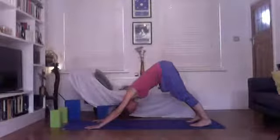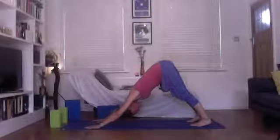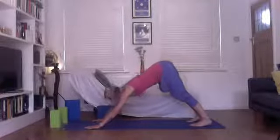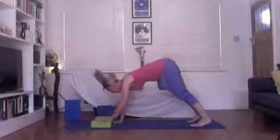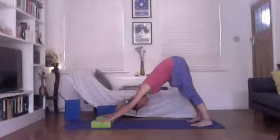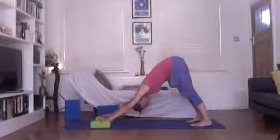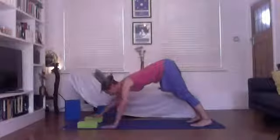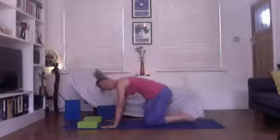Again, let the head be free, suck the front body into the back body, send that tailbone way off the back spine and down into the heels to ground you. Press back, remember you can have a deep bend in the knees. And remember, you can have props for your hands if the ground feels too far away and it's very tight in the back of the legs. Take a full breath, breathing in all the way into the belly and breathing out all the way out through the nose. Inhale, come to your knees. Exhale and tuck your toes. And that's downward facing dog.